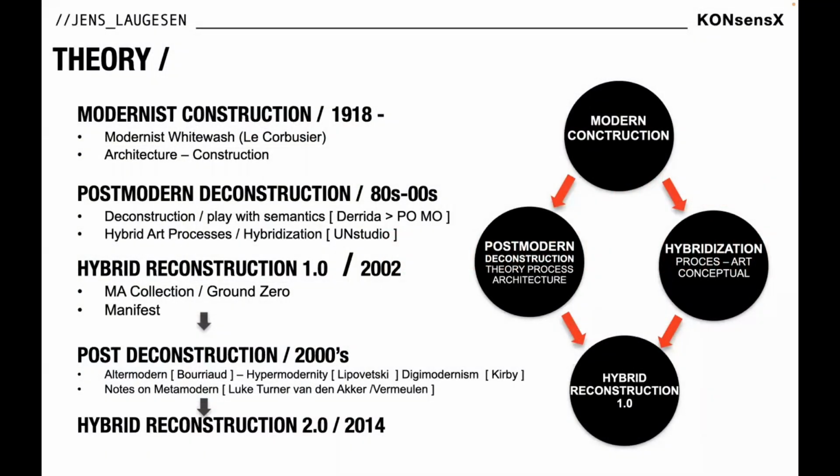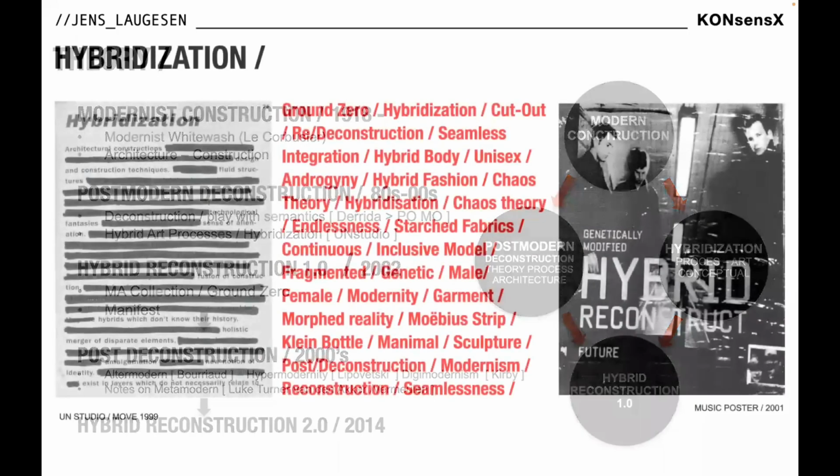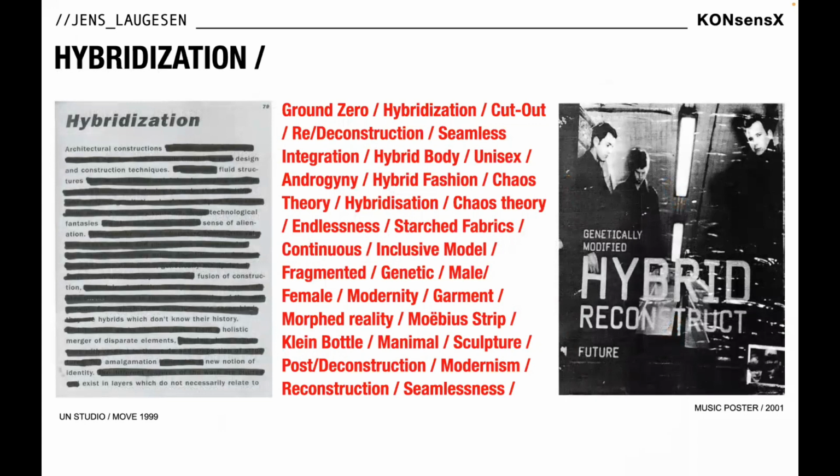So I spent a lot of time writing my theory, looking into modernism, postmodernism, and then what I call hybrid reconstruction. So it's a lot of theoretical research that was joined up with also deconstructing garments, looking into concepts. I was intrigued by UN Studio to the left. It's from a book that they wrote, and they had this notion of hybridization. It was their thinking practice from the 90s, and UN Studio is today one of the biggest architect firms in the world, building really amazing buildings. I spent a lot of time theorizing, and I thought, if I look into the way they think about the future, how can I take away the words that I don't like, and focus on the words that I like?